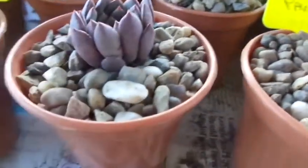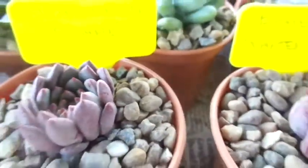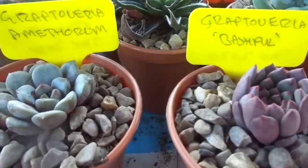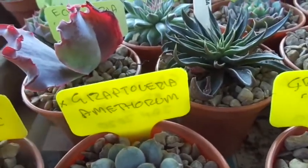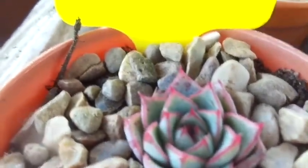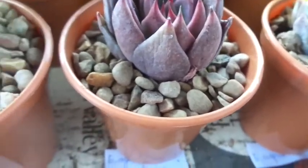Graptoveria Bashful. Okay, so that's Graptoveria Bashful in there. Label's not straight, I don't know why it's different doing it with my right hand than my left hand, but with my right hand it works. So there's Graptoveria Bashful, and there indeed is a Bashful, and there's one left, and that's this one here. That's Echeveria Red Edge. Red Edge, and there is indeed a lovely little Red Edge Echeveria. So that is the collection. 1, 2, 3, 4, 5, 6, 7, 8, 9 from Mario.